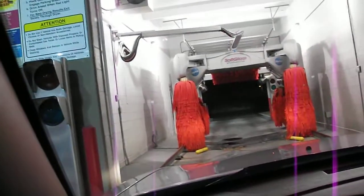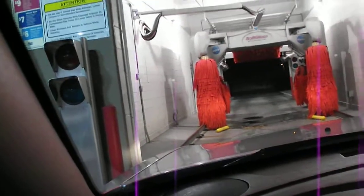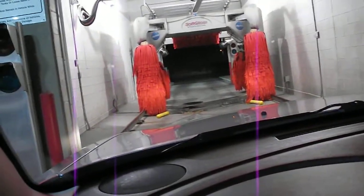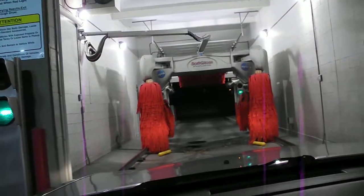Alright, so this is the long-awaited Softgloss Max everyone's been waiting to see. This one's in Enchanted Hills. Let's see here. 2, 10, 9, 5, 9. Thank you. Please drive into the wash slowly and stop when the stop sign lights up.